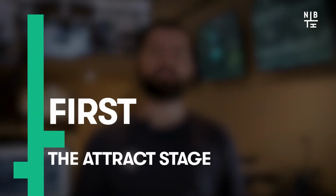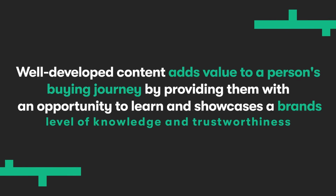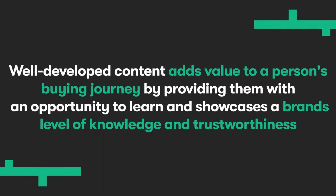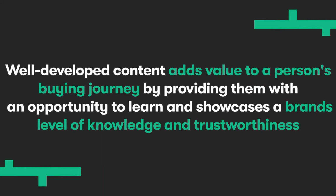During the attract stage, an inbound business is all about attracting prospects and customers. This is done through creating relevant and helpful content. By populating your online platforms with useful content and resources that benefit your prospects, you have the ammo to get found by your ideal target market when they go searching for answers. Also, well-developed content adds value to a person's buying journey by providing them with an opportunity to learn and showcases a brand's level of knowledge and trustworthiness.